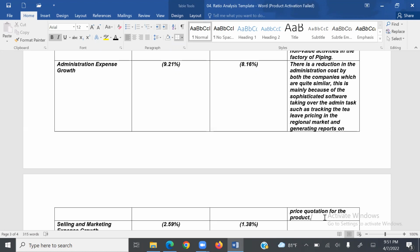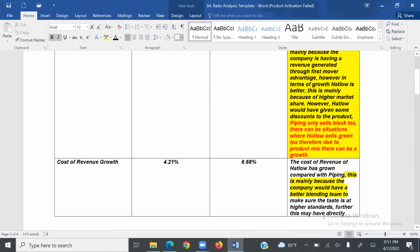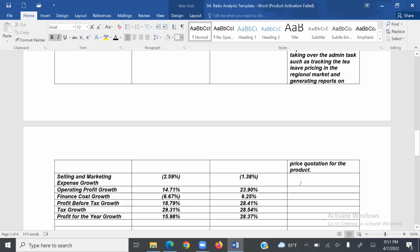So ERP cannot be mentioned because there is no indication of ERP in the case study. So it's just a technical note for the moment, but sophisticated software only for auction pricing. Now coming to the next one, Monica, the selling and marketing expense growth. Do you see the growth is going towards a decline, a reduction once again? Yes or no, Monica? High level.